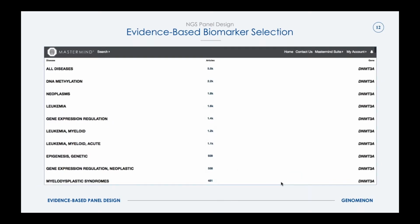So just to get you a window into the software for those of you who aren't familiar, this is the result of one of those links that I described in the deliverable of the panel design. This is a search on one of those biomarkers. It's a methyltransferase, DNMT3A, which is well known to be associated with leukemia and has prognostic and therapeutic significance. If you search on that gene or otherwise follow the hyperlink provided in the final panel deliverable, what you see on the left are all of the specific types of leukemias or otherwise corresponding or associated diseases or biological phenomena where DNMT3A has been associated in the literature.